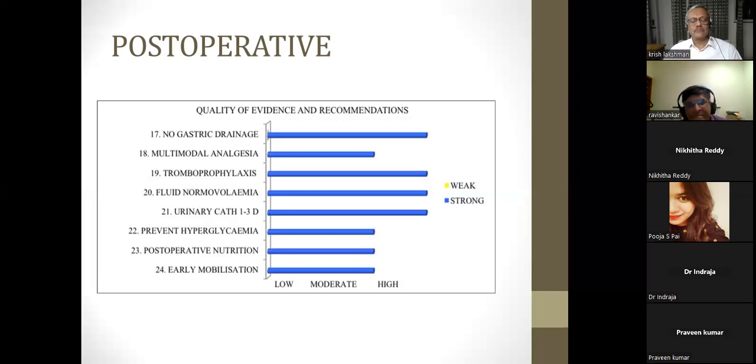Now, coming to the last component of the post-operative component, we'll be dealing with no gastric drainage, multimodal analgesia, thromboprophylaxis, fluid normovolemia, urinary catheterization, prevention of hyperglycemia and postoperative ileus, postoperative nutrition, and early mobilization, all of which have very strong recommendations.